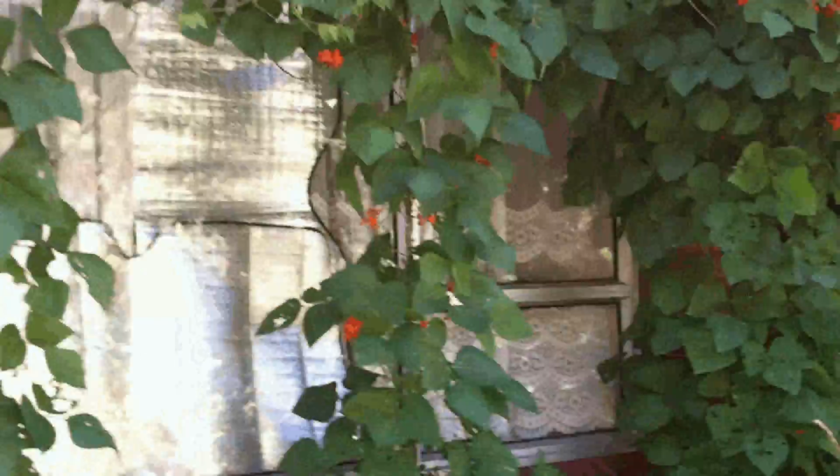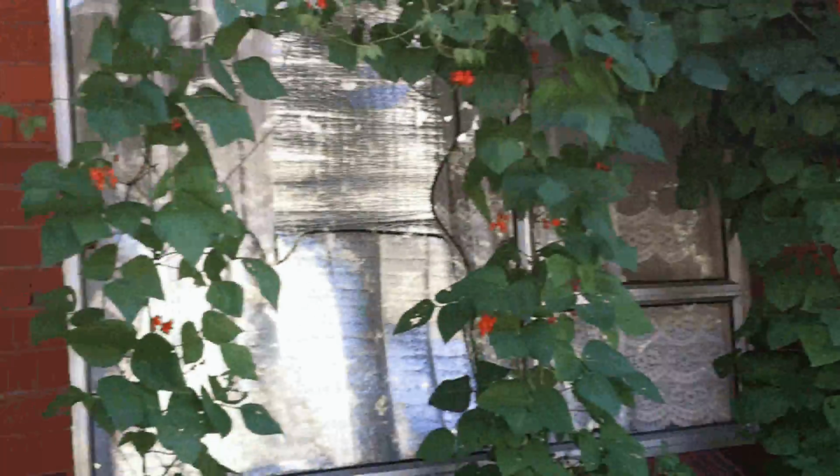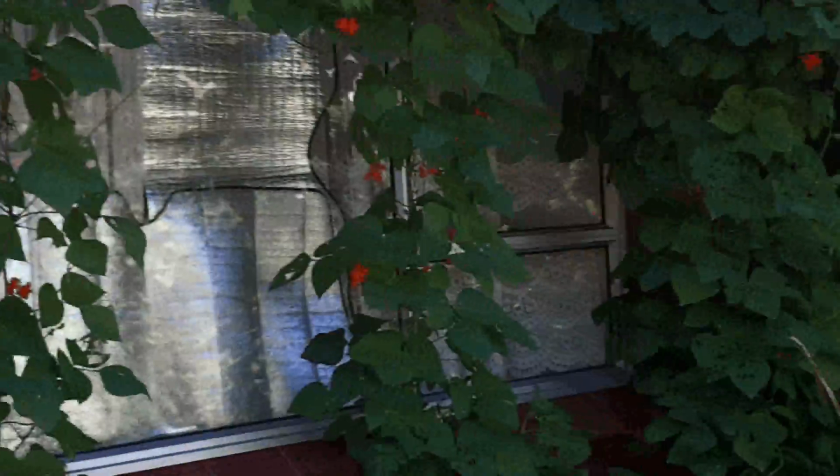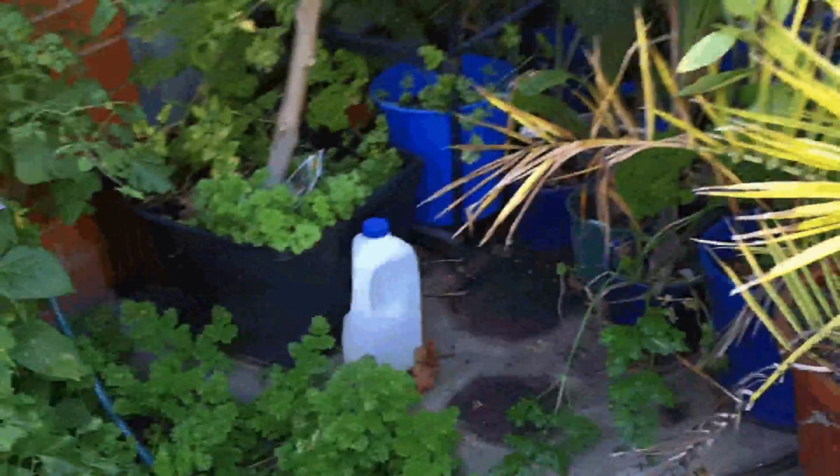And the beans have gone absolutely crazy. I'll just get a bit of a shot of the beans there. Just trying not to get the sun angle here wrong. So I've been getting massive crops of beans, as many as I can possibly eat, and giving them to neighbours. So it'll probably be the case for the next 3 or 4 months. And that is about it.